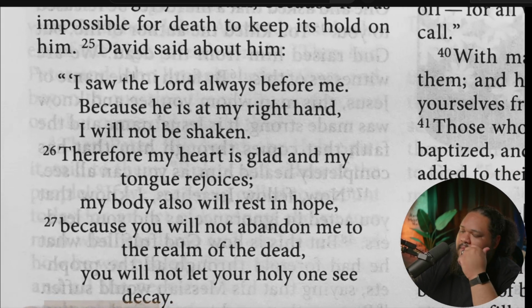And this, in AD 33, is what Peter is using as he's giving his sermon to this crowd of Jews that is gathered at Pentecost. And so he says this in Acts 2:25-31.